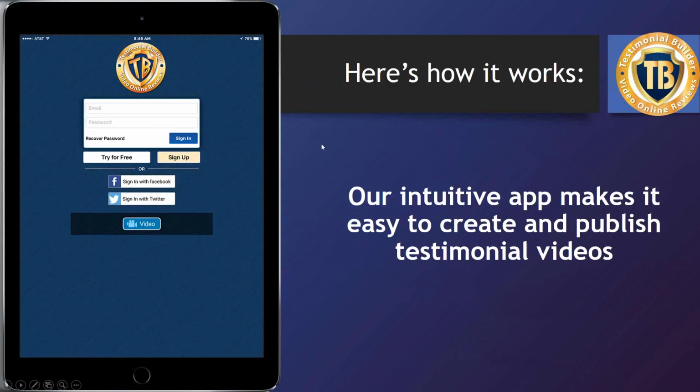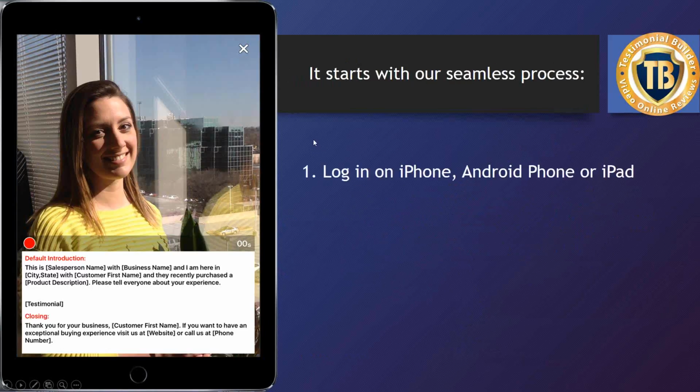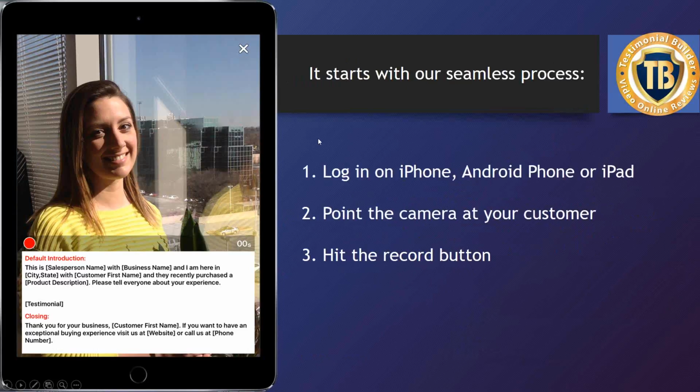Every salesperson has an app that's specific for them. They log into the app on their iPhone, Android, or iPad. They point the camera at the customer. They hit the record button, and they read the custom script. When I built this product, I put a teleprompter in there because I know that salespeople like to ad-lib things. And ad-libbing is great, but you need to make sure that you're saying the proper SEO key terms or you're not getting the benefit.